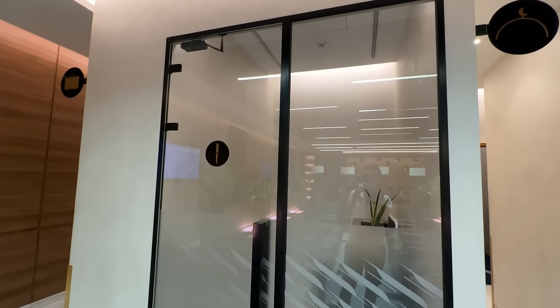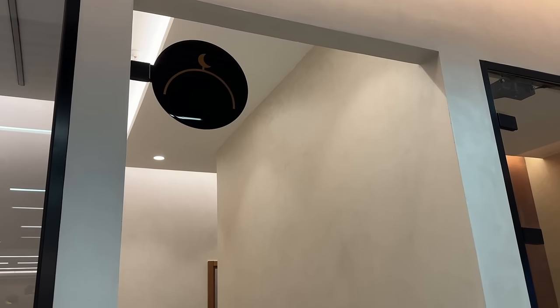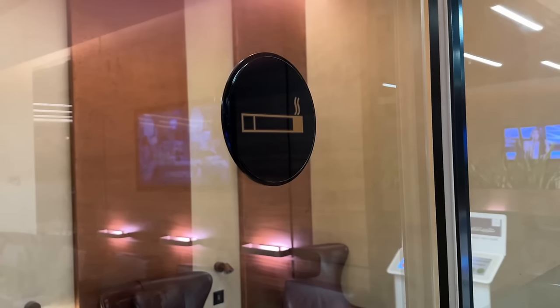Amongst the places to hang out in this lounge, there's also some places to work, as well as a prayer room off to the side and a smoker's lounge.